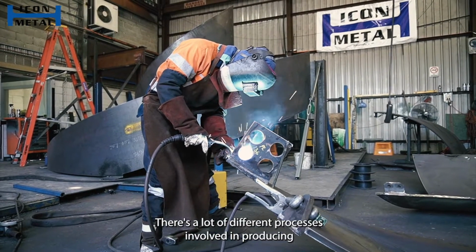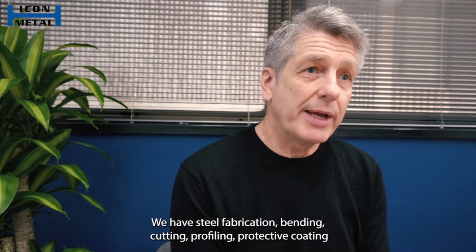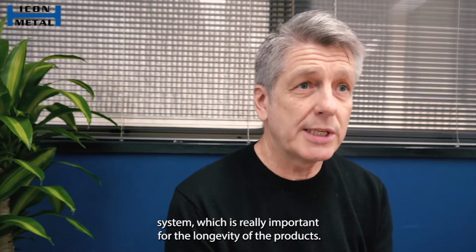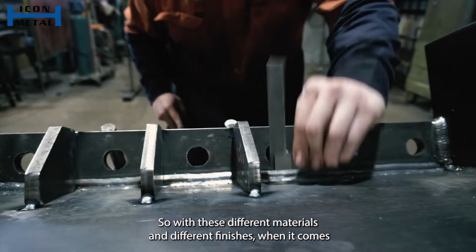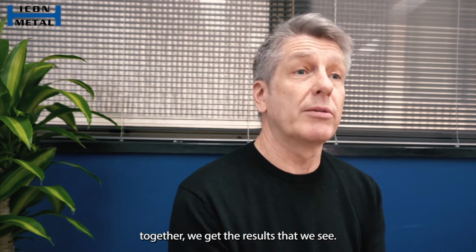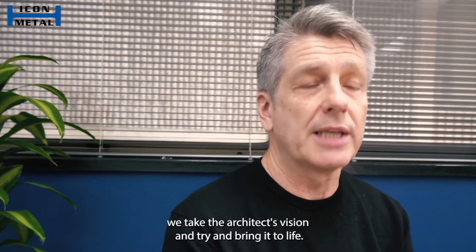There's a lot of different processes involved in producing the products that we do. We have steel fabrication, bending, cutting, profiling, protective coating system, which is really important for the longevity of the products. So with these different materials and different finishes, when it comes together, we get the result that we see. This is what we try and do. We take the architect's vision, try and bring it to life.